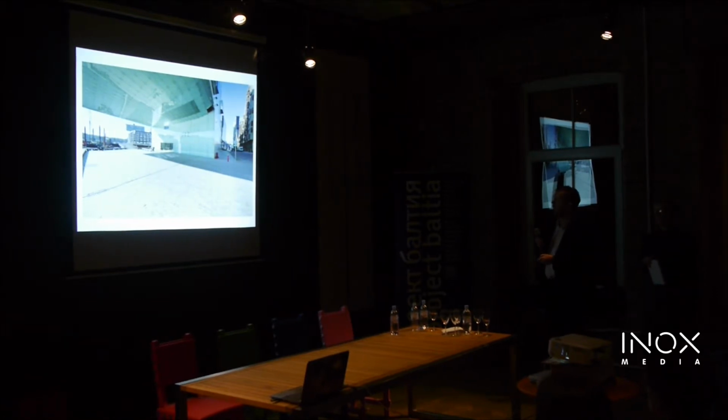And all these lines and cutouts, they correspond with existing views and lines in the surroundings. Also this is one of them.